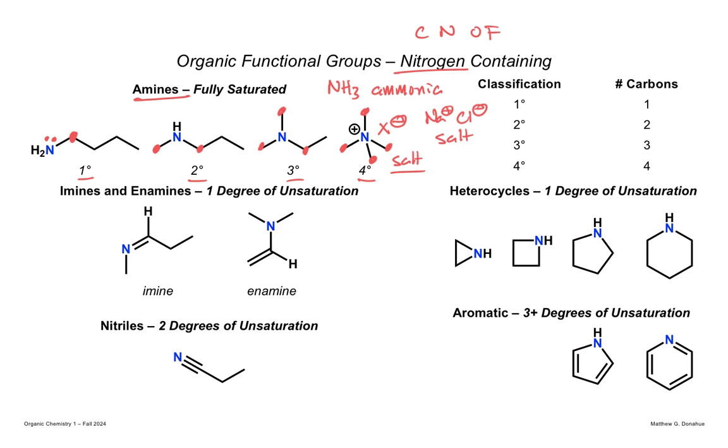So amines, you have a nitrogen basically with 3 sigma bonds to it. The next two functional groups, there's 1 degree of unsaturation in the presence of a pi bond. The first one is called an imine. So notice the vowel change from amine to imine, so there's A to I. And an imine has a carbon-nitrogen double bond. So it is a pi bond between the carbon and nitrogen. The lone pair is still there. And then we see the 3 bonds. So we have the 2 sigma bonds and then a pi bond. So that's the 3 bonds, then the lone pair.